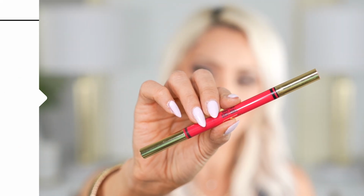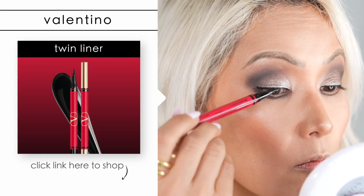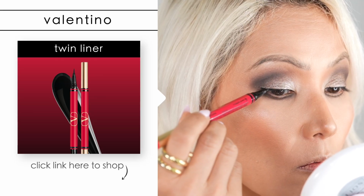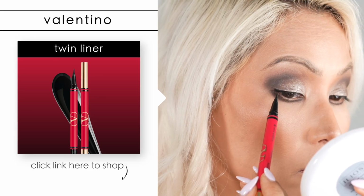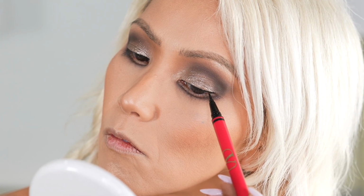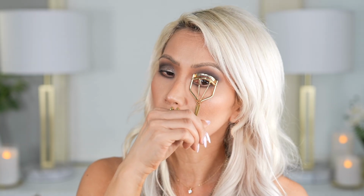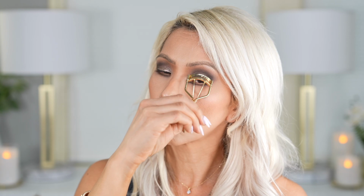Taking the Valentino dual eyeliner, I'm using the liquid side, and I am just going in there and creating some definition for my eyelashes and creating a nice base for the mascara. I'm using the Shiseido eyelash curler. I like the Ulta Beauty Almond Eyes one, but I do feel like the Shiseido gets a little bit closer to the eye for me, so I am using that as the curler.